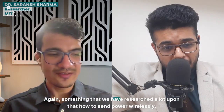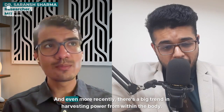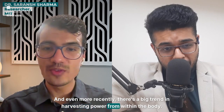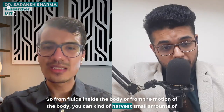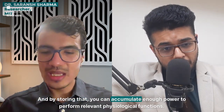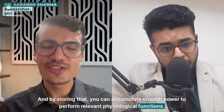Again, something that we have researched a lot upon, how to send power wirelessly. And even more recently, there's a big trend in harvesting power from within the body. So from fluids inside the body or from the motion of the body, you can harvest small amounts of power. And by storing that, you can accumulate enough power to perform relevant physiological functions.